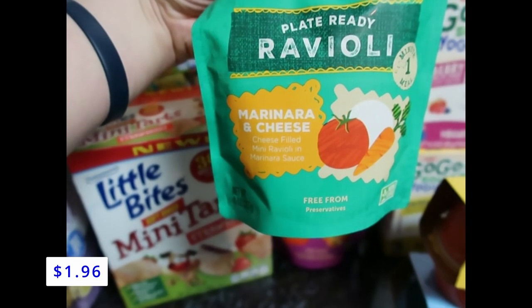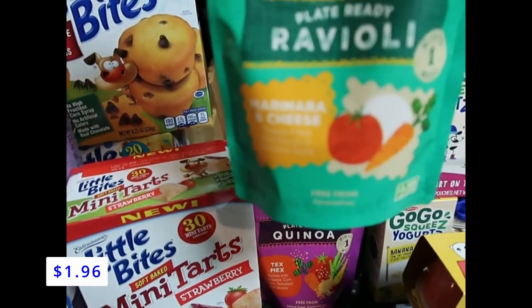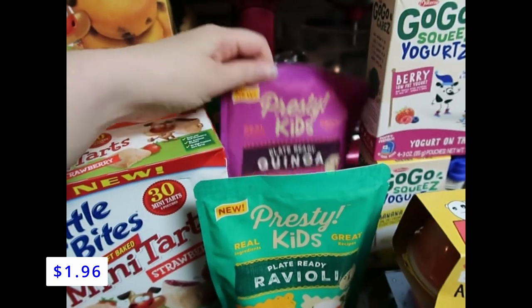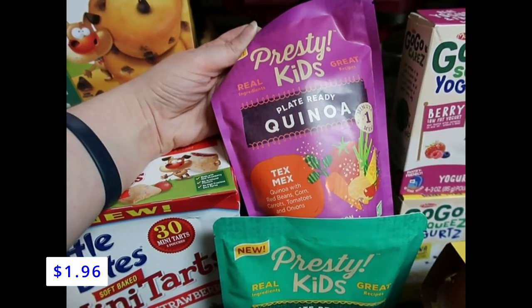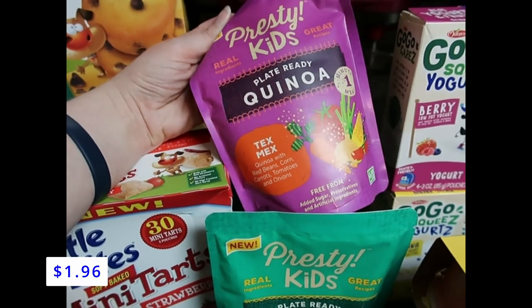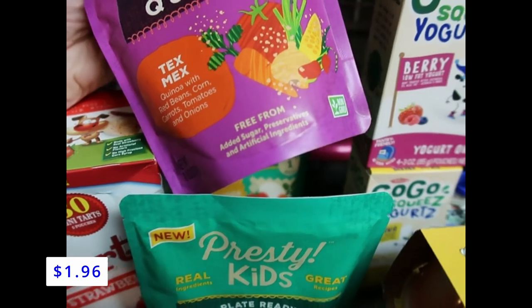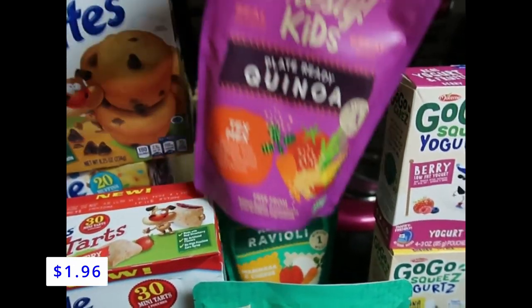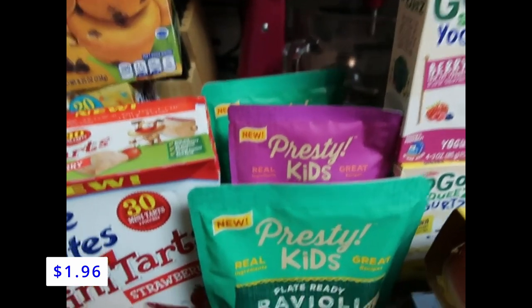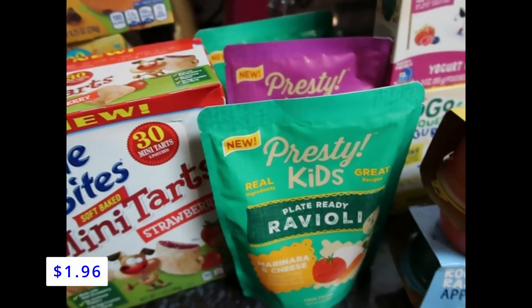Thought it had something hidden in it. Like this one's quinoa. Quinoa with red beans, corn, carrots, tomatoes, and onions. It's free from added sugar, preservatives, and artificial ingredients. So I think those are supposed to be like healthy. Oh, they are new. Just saw that. So no wonder I haven't seen them.